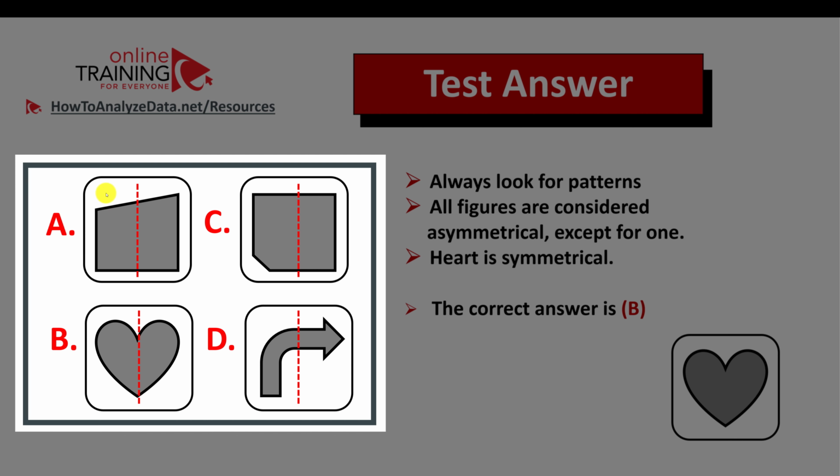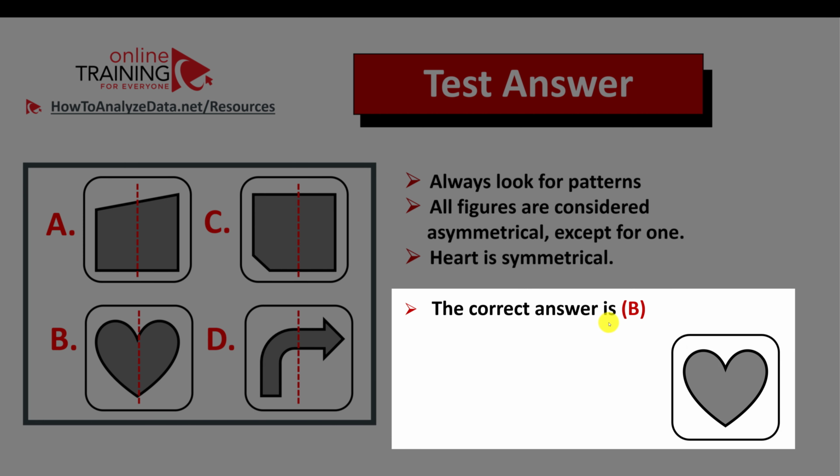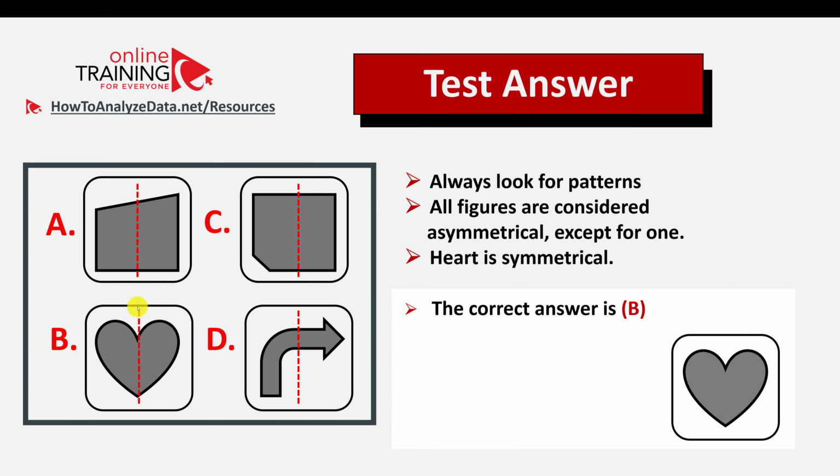The part on the left of the line and the part on the right of the line are different. The same thing is true for figures C and D. So figures A, C, and D are asymmetrical. So the correct choice here is choice B, which is the heart, because the heart is symmetrical. Hopefully you've nailed this question and now know how to answer similar problems on the test.